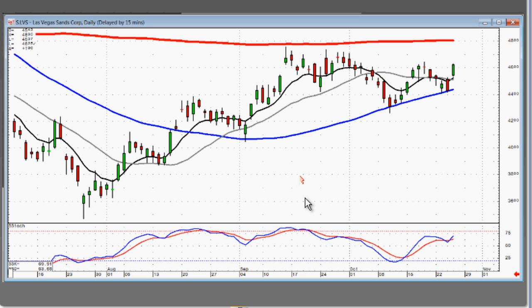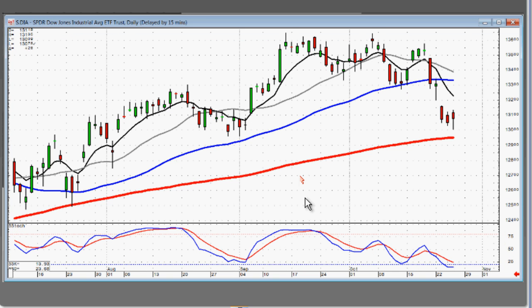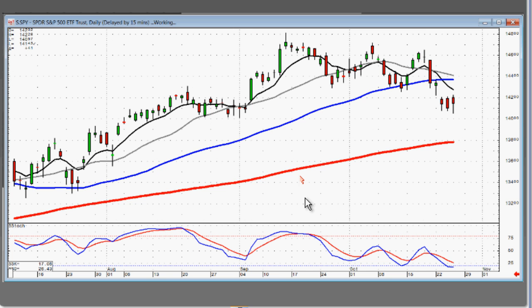Kicker signal on Las Vegas Sands. That means your next target is the 200-day moving average. Let's see, the Diamonds. Same pretty much as the Dow, but I still suspect you're going to test the 200 before they can get this moving around. SPY, I think, is probably going to support right here at this level because the stochastics are already in the oversold area. And we just did the Qs.